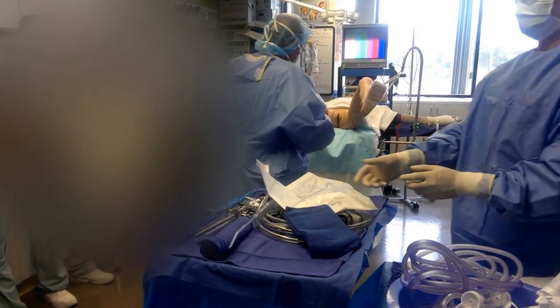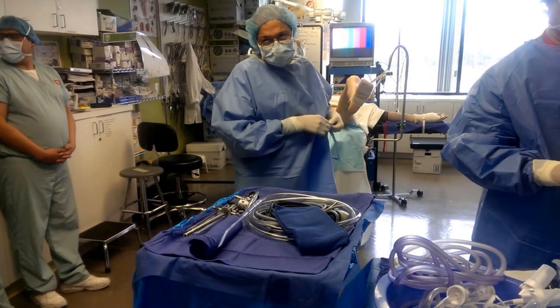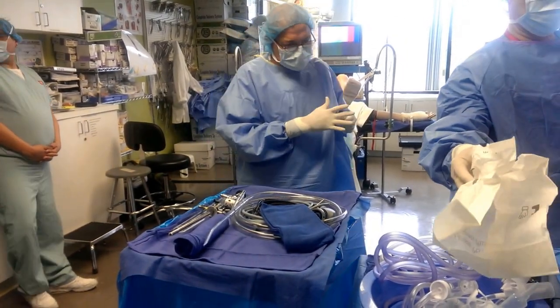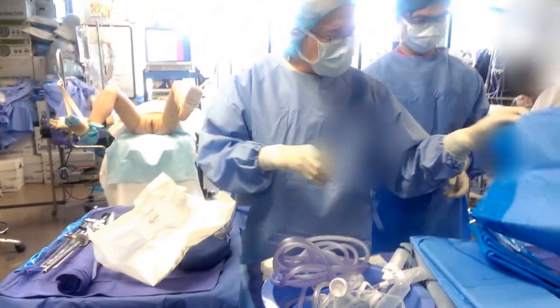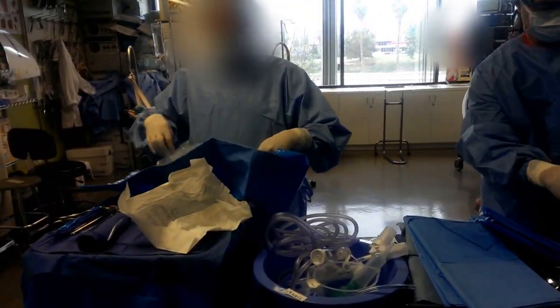And then maybe go to the drape. You can use the drape with the leggings attached. This is so I have two drapes. I'm going to use both. I'm going to start with the under buttock drape, which is this one. It has a pouch, right? So I can connect the suction tubing on the pouch.